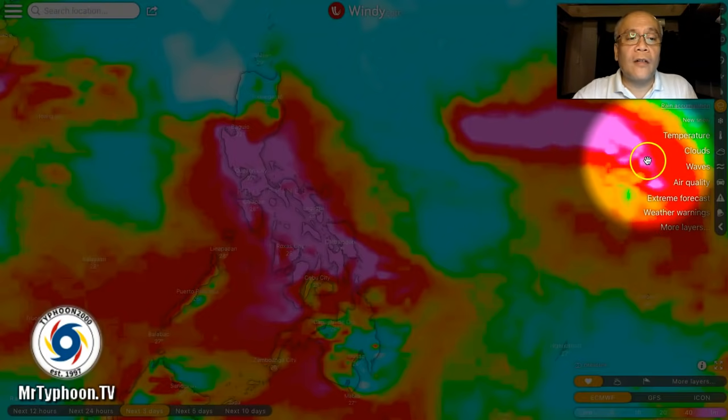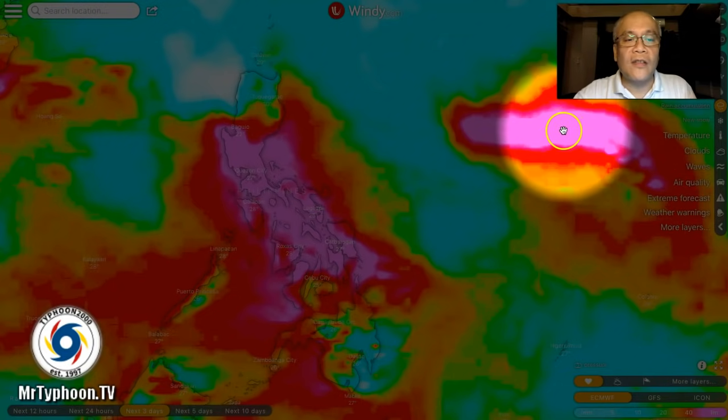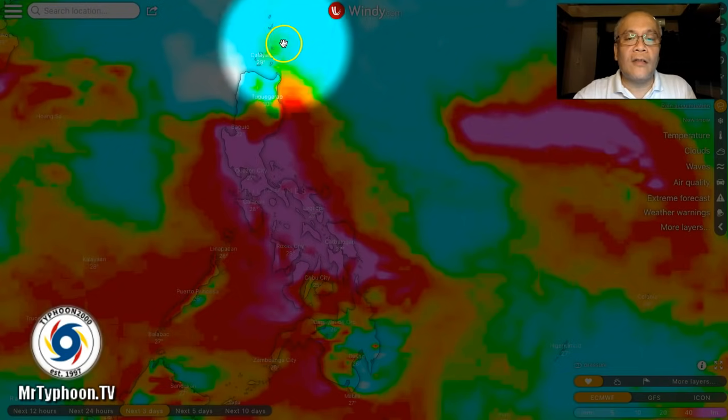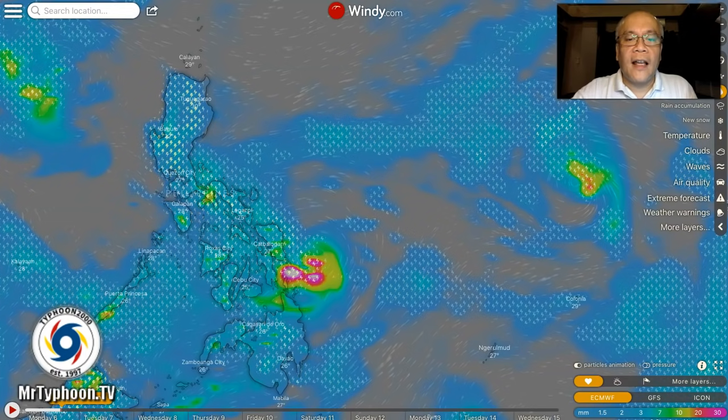We have here another tropical cyclone that could develop. So this is the 3-day rain. As you can see, this is the movement of the rain. So this system might also affect Batanes or Taiwan after tropical storm Jolina leaves the Philippine area of responsibility, maybe this coming weekend.